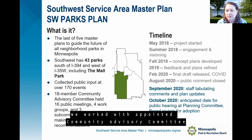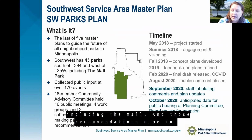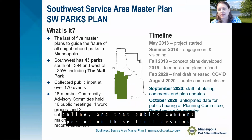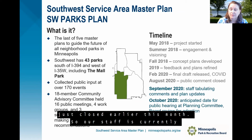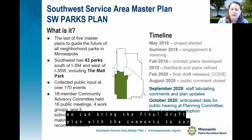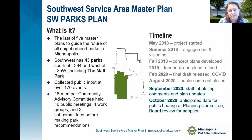And we worked with an appointed community advisory committee, which gave us recommendations for all the designs on the park, including the mall. And those recommendations came out at the end of last year. And in February of this year, we released the final draft of all of those. So those have been out online, and that public comment period on those final designs just closed earlier this month. So our staff is currently tabulating all those comments. And we're hoping that in October, we can bring the final draft plan with the comments to our board for a public hearing and hopefully adoption. So I just wanted to let you know that that was happening at the same time.